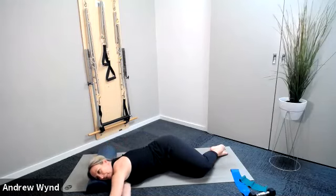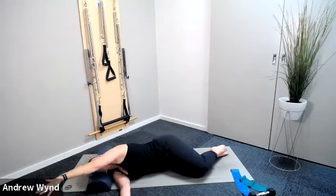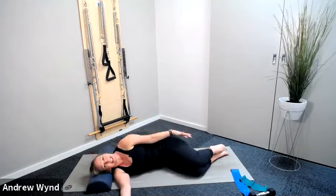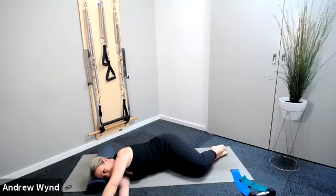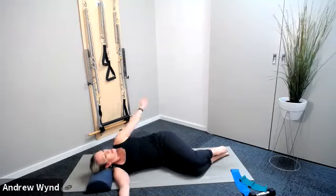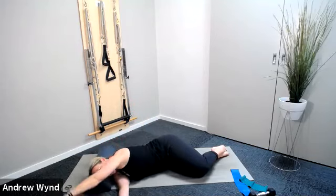We're going for a big windmill, so reach those fingertips right around in a circle. Flow through your book opening position. That's a mouth or tongue twister. And again, nice big windmill, circle that arm. And one more.